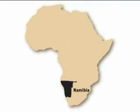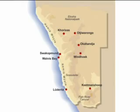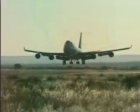Namibia holds common borders with Angola, Zambia, Botswana and with the Republic of South Africa. 1.8 million people live here.